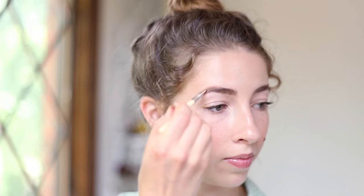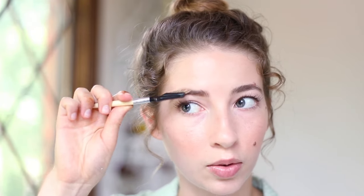And once I have that satisfactorily done, I will move on to the arch. I'll start up here and kind of make a nice structure up there, and then I'll come down the side, just lightly brushing and filling in, and I'm pushing down the hairs as I'm going. Sometimes I will use a brow brush like this to push the hairs down, but not always. I will use this to push them back up into place after I'm all done with the powder.